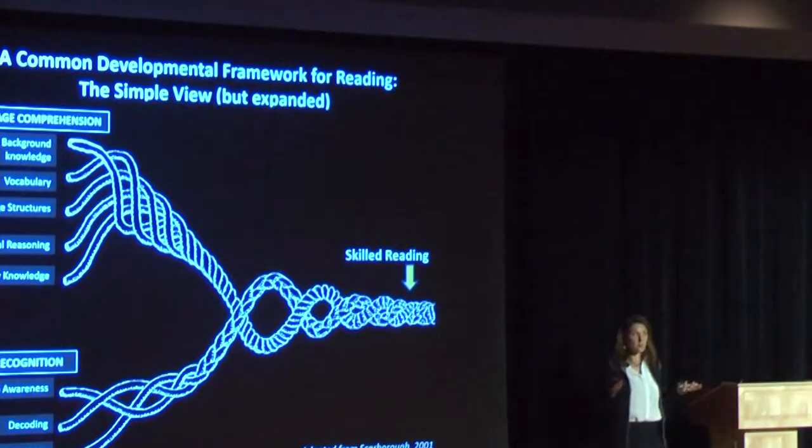The simple view of reading says that if you measure how well an individual can recognize words and sound out words, and then you measure how well they're able to understand oral language, those two things together give you a pretty good prediction of how good they're going to be overall at their reading skills. So let me explain what I mean by this word recognition part. If I'm good at this word recognition part, I can recognize and sound out words.